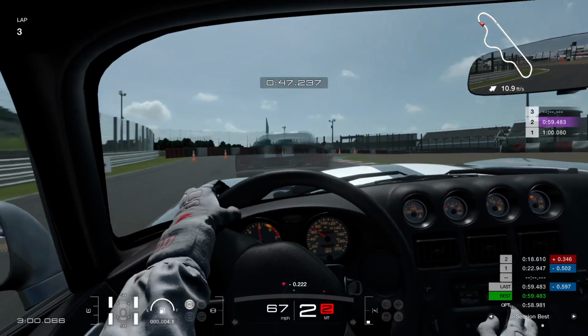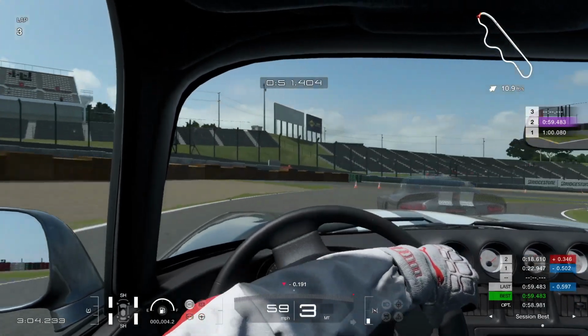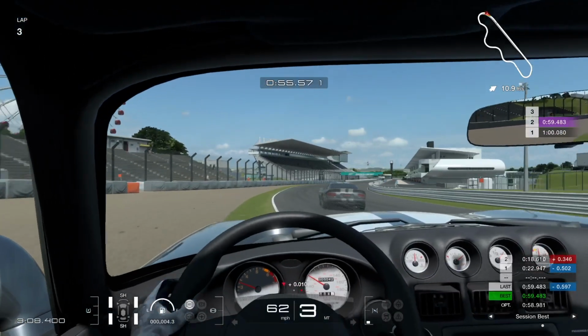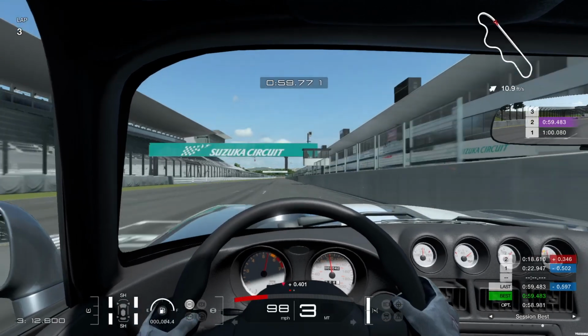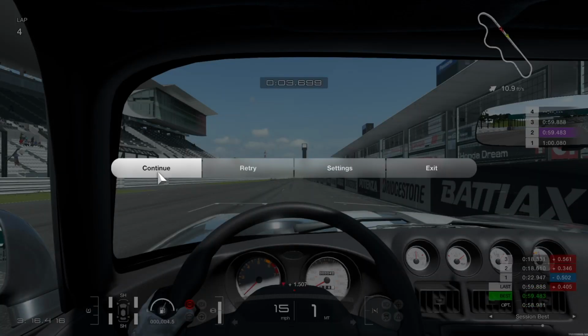I'm gonna go ahead and chuck it here, drop it down a gear. And we're just gonna do a nice little... yeah, definitely a little bit of understeer if you ask too much of it. Not bad at all. Looks like our optimal could have been a 58.981, but I'm okay with the 59. That's not a bad time for this car.